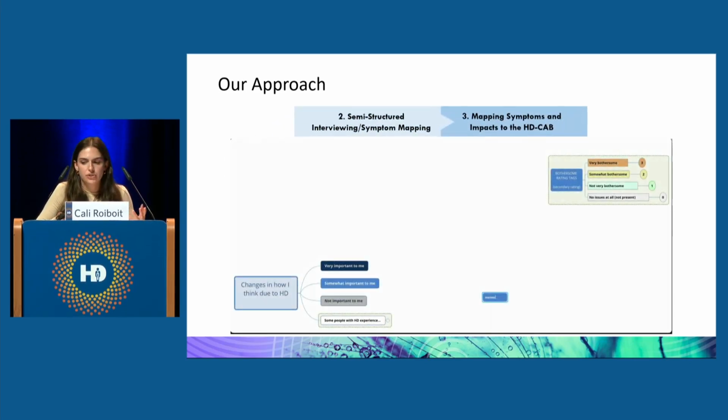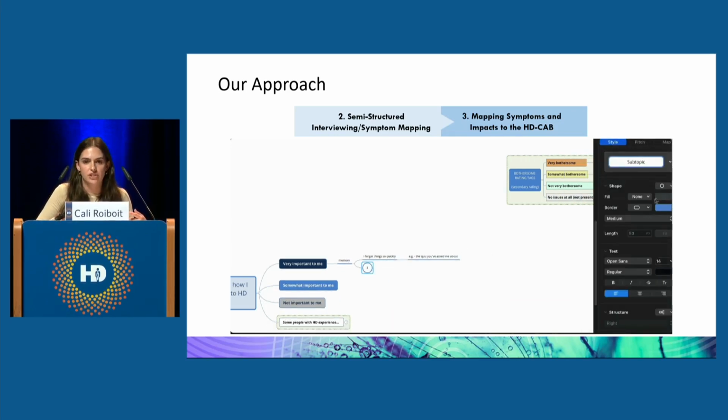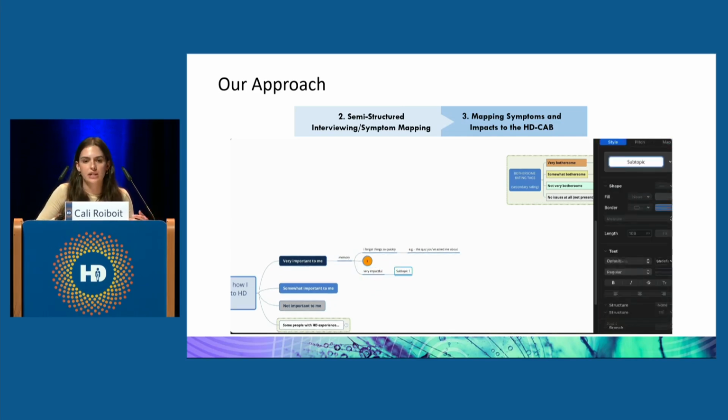So, as you'll see on the screen, hopefully, basically this was the symptom mapping process. We used a semi-structured interview methodology to discuss with patients the changes that they were noticing, as well as why it was important to them. We had patients rate how important each symptom was, as well as how bothersome or impactful they found each symptom to their day-to-day life. And we also included in the map how these symptoms were impacting their day-to-day activities.